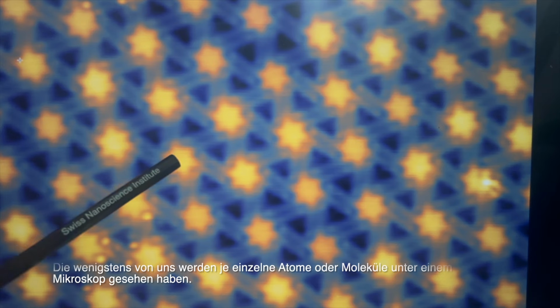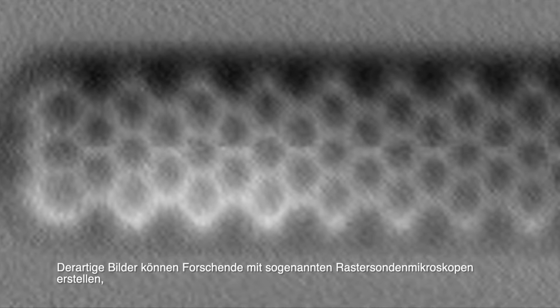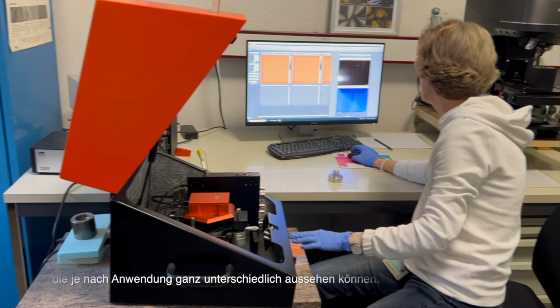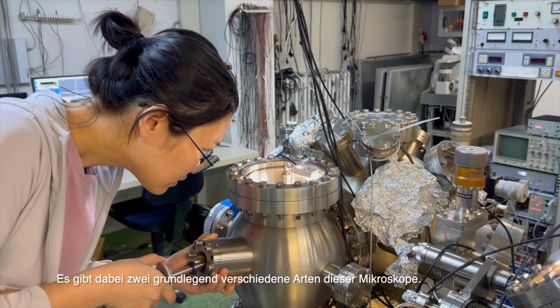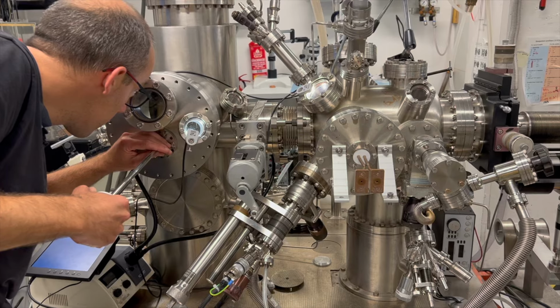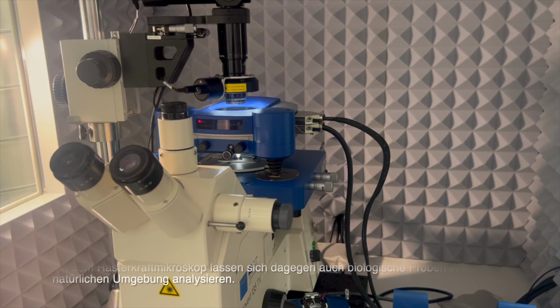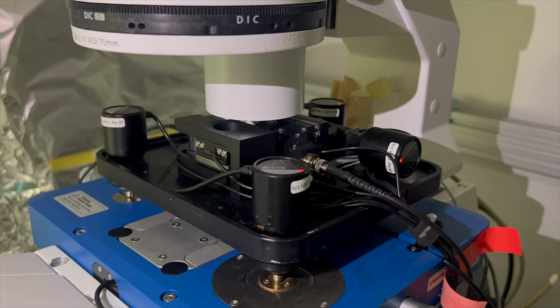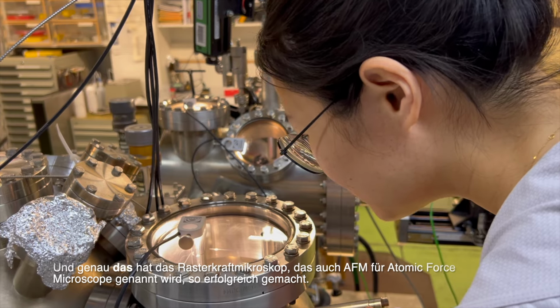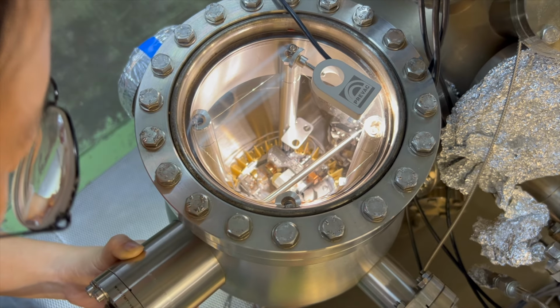Very few of us will ever have seen individual atoms or molecules under a microscope. Researchers can produce images like these using scanning probe microscopes, which look very different dependent on their application. The microscopes come in two fundamentally different types. The scanning tunneling microscope is suitable for conductive materials. With the atomic force microscope, on the other hand, it is also possible to analyze biological samples in their natural environment. And that is precisely what the atomic force microscope, or AFM for short, has done so successfully.